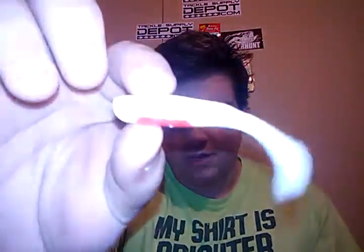2-inch swimmer. And the colors he was actually using, he was using a green pumpkin 2-inch DS Minnow, and he was using a white with blood red, the Daredevil colored 2-inch swimmer. I actually have one right here. He was using one of these guys right here.